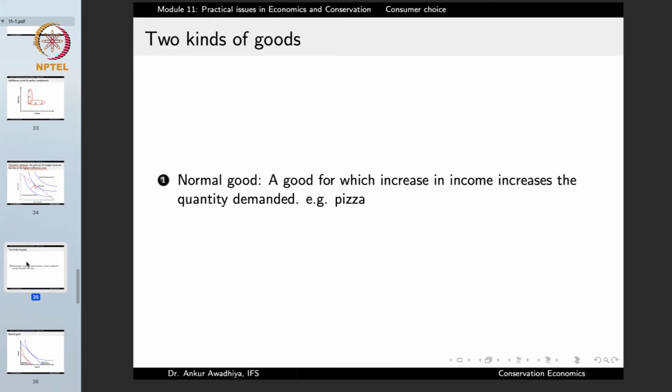And here we can talk about two kinds of goods. One is known as a normal good. A normal good is one for which an increase in income increases the quantity demanded. Things such as pizza. So what we are talking about here is that if the consumer has more money, what will the consumer do? If the income increases, will the consumer have more of the good or will he or she have less of the good?